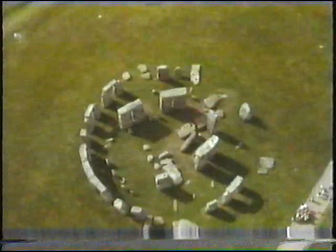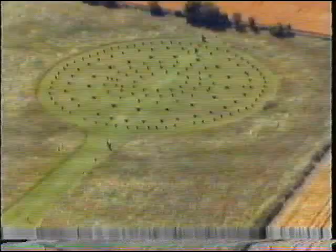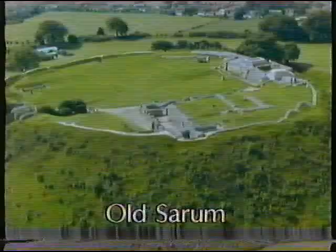Stonehenge is the most famous but by no means the only prehistoric site. Britain, especially the southwest of England, has many such sites: stone circles, hill forts and burial grounds.